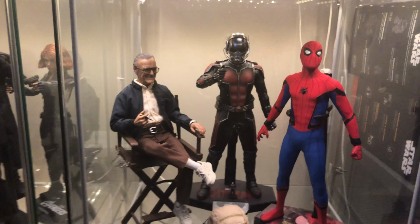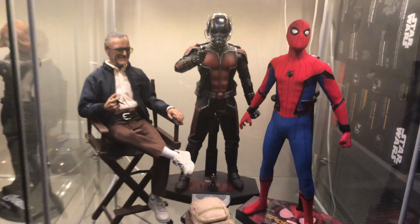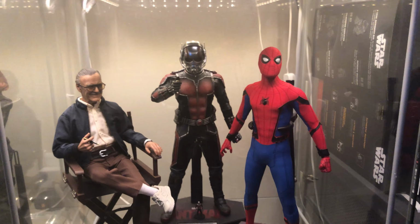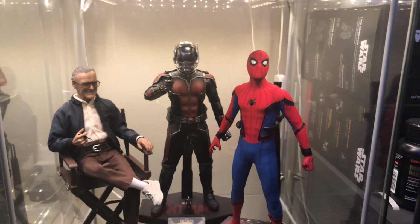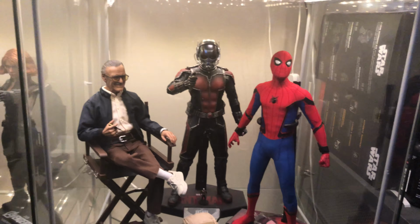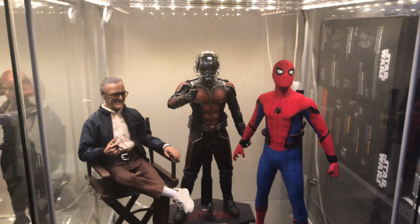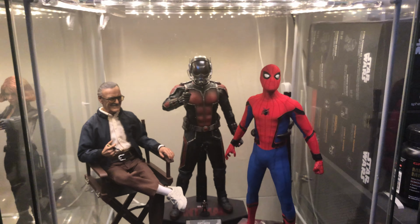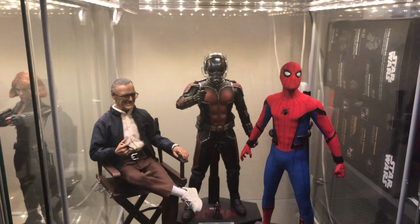Had to get that figure. Have to get it. It's a must-have. It's really one of my prize figures in my collection, to be honest with you. Right next to him, you have the Spider-Man Homecoming figure, which is awesome, and the Ant-Man figure. Love that original Ant-Man figure. So at this point, there's no need to pick up a new one. Not as of yet. I just think they nailed it with that one.